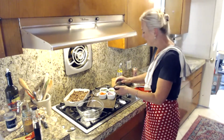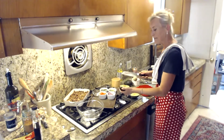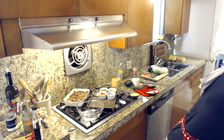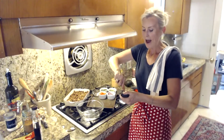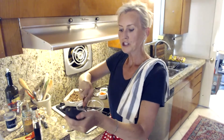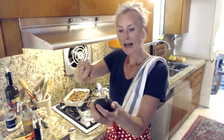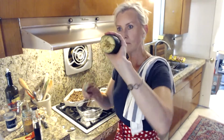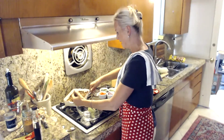I have red onion, cilantro, tomato, jalapeno chopped, and here's what I do. I just cut my avocado, and I just use my spoon to kind of break it up inside the peel, and then I'm just gonna scoop it right inside of there.